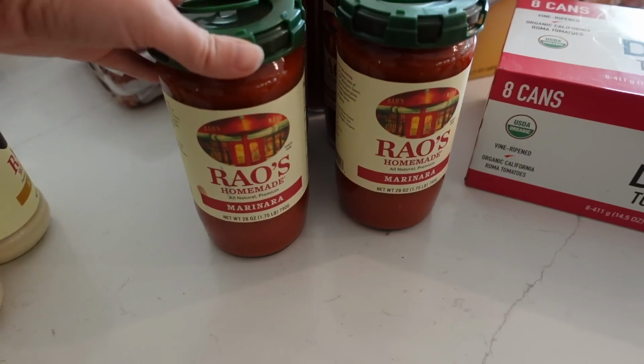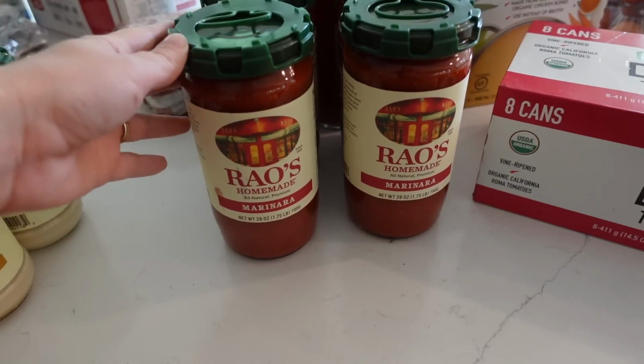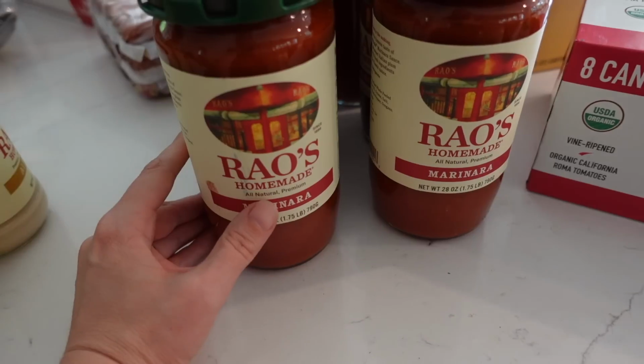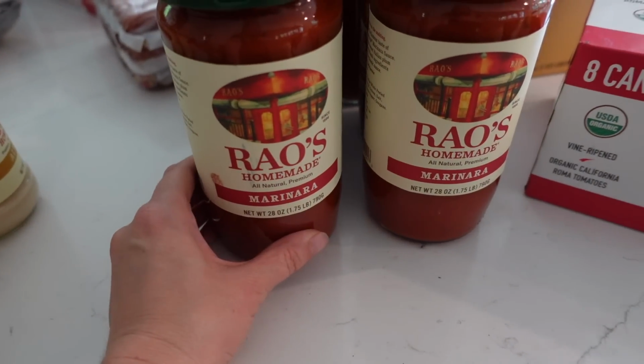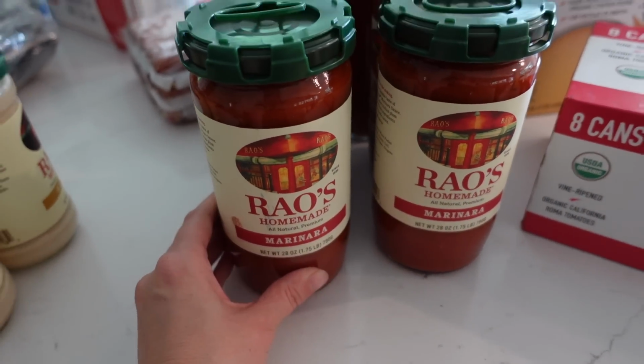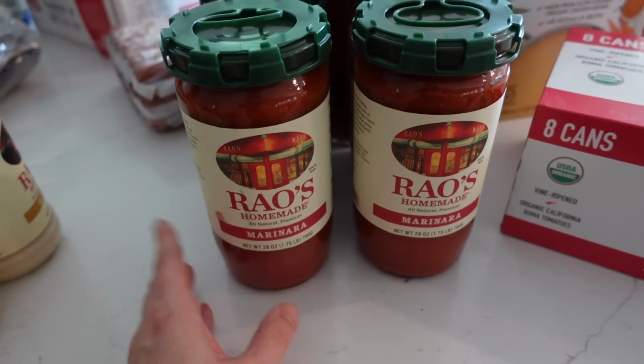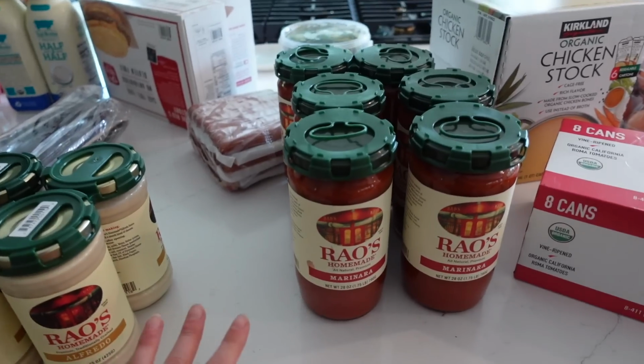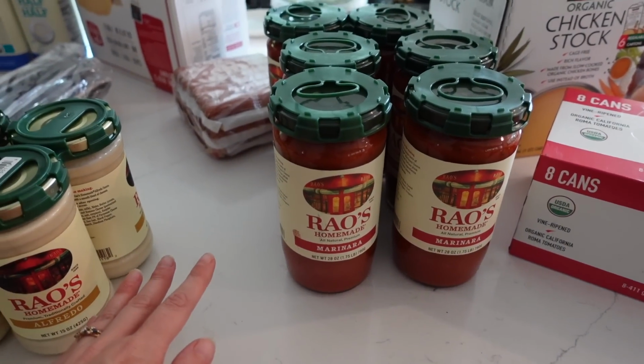And then my all-time favorite brand of pasta sauce, you guys, I can't remember if it's Rao's or Rao's. We call it Rao's. I think that's how you pronounce it. I know you guys have told us in the comments before. I think it's Rao's, but I love their marinara sauce. I love their arrabbiata. I love their Alfredo. It is just so flavorful. It's better than regular pasta sauce.